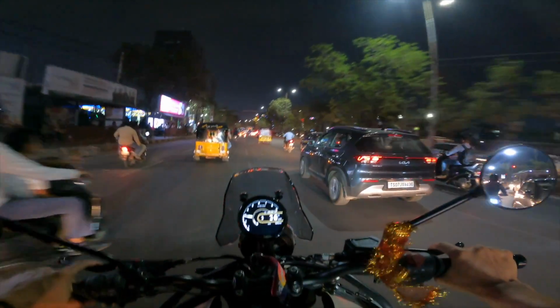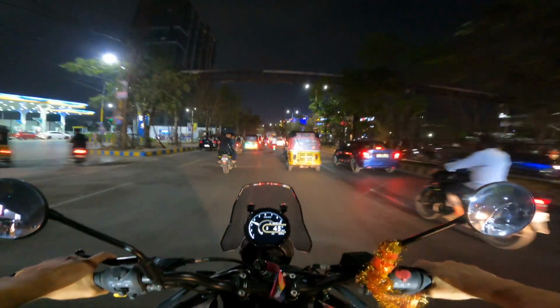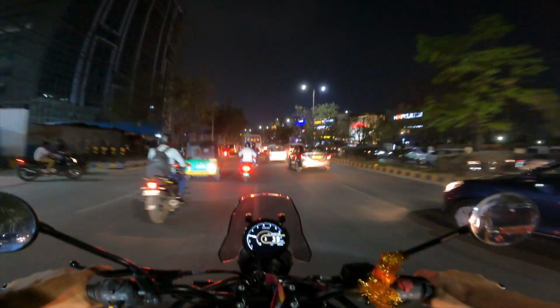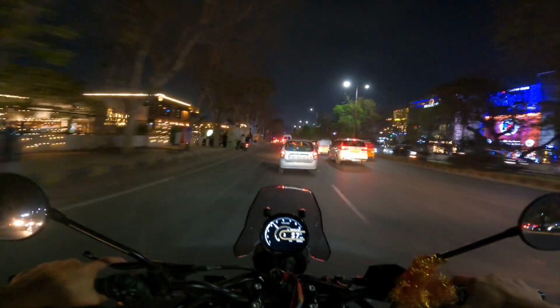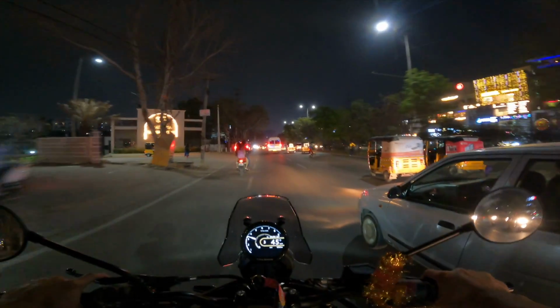There's very little engine braking. You see that? Especially if you're in the right gear. I think it's pretty good. I like the engine power, yaar. This much power is more than enough to do touring and commutes in the city.